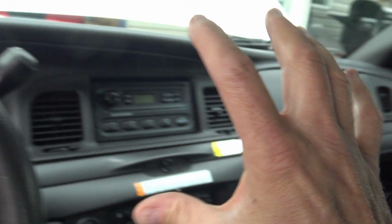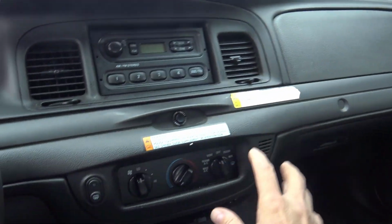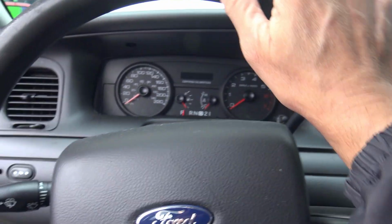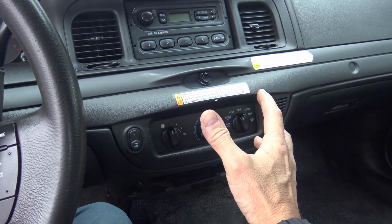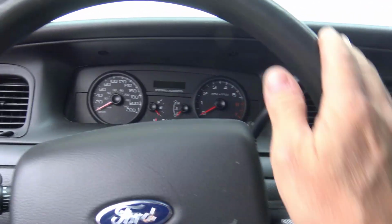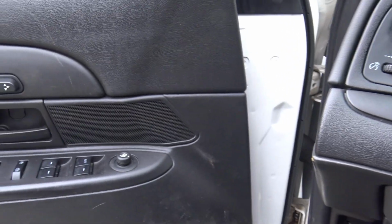Okay, so while I'm inside the car, also when the car's running, I operate everything, especially the air conditioning. You want to make sure the air conditioning is working, the radio, heater, wiper switches, headlight switches, all that kind of stuff. Everything is working in this vehicle. I always make sure I check the air conditioning, because that could be important. But I just make sure everything's working. Everything is working. This car is not too worn on the inside compared to some. All the windows do work from the driver's side control panel.